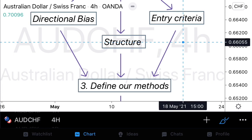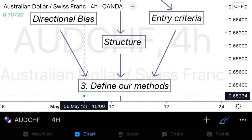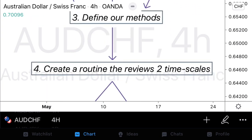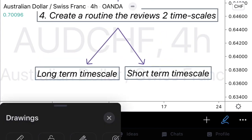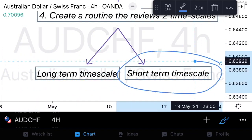We're trying to get rid of us making these subjective decisions, and we want to systemize everything that we're doing to be able to quantify our information, to be able to change things if necessary, and reinforce things if they are working for us, guys. We need to quantify every single aspect of our trading. Now, after we've defined our methods, which is number 3, next we need to create a routine that reviews 2 different time scales. What do I mean by that? Number 1, we need to be looking at a long-term time scale, and we need to be looking at a short-term time scale.